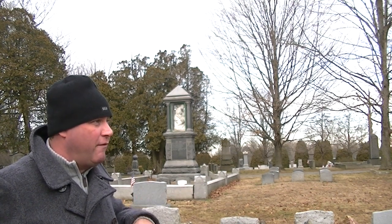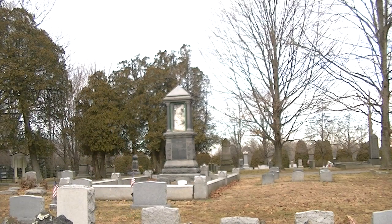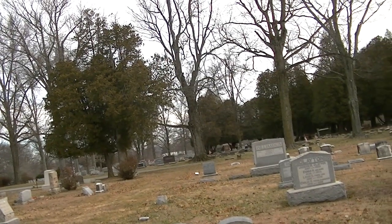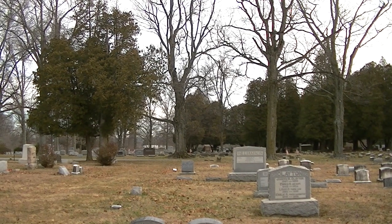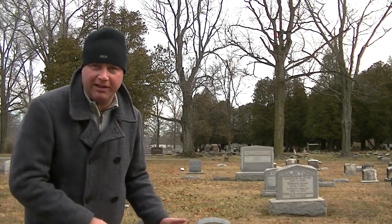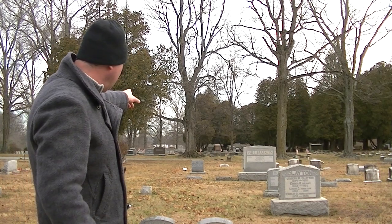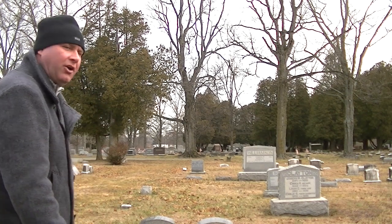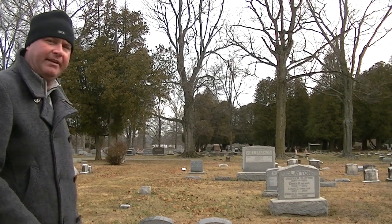But I'm going to pan over and show you where the flanking maneuver by the British Army would have been. I'll try to get it in the shot a little better. This is actually one of the defensive walls I was talking about. You'll see a white structure over there, about 300 yards away. Basically, that was not protected.